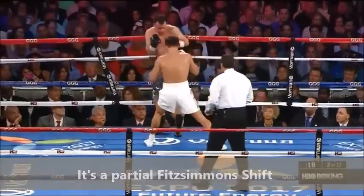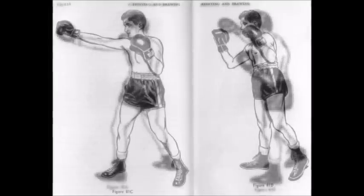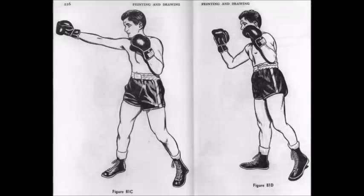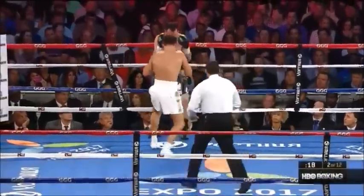Now you may be saying, what's the benefit to shifting? Well, firstly, it preserves momentum going forward. It preserves the fighter's momentum as he's going forward, which maximizes punching power, because as you step forward, your body weight steps forward with the punch. Also, it's very good for an opponent who's going backwards, like you saw Daniel Geale doing there. So that's that technique explained.